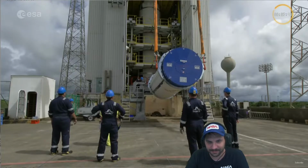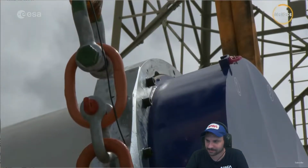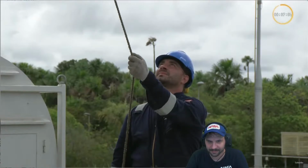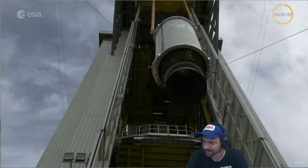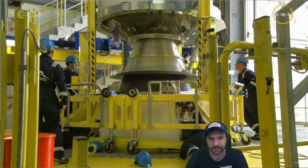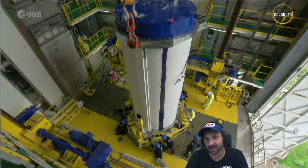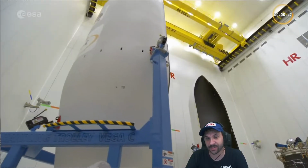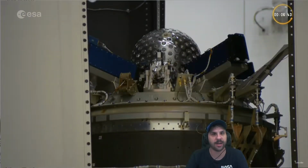Once we integrate the first stage, then we vertically integrate the other stages of the rocket thanks to a traveling crane. We have to take real care of this operation, and all stages except the last one are SRBs, with electrical connections between stages. Vega has first, second, and third SRB stages, and then a fourth one, which is hypergolic.